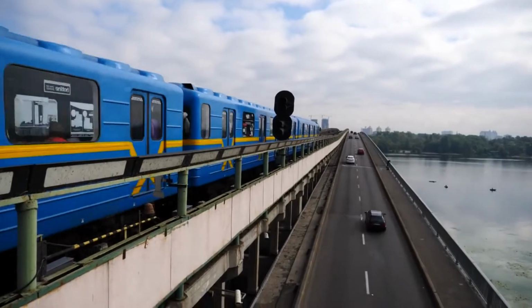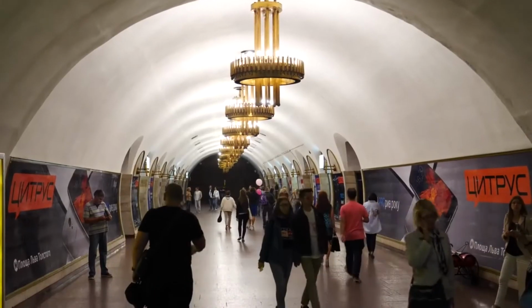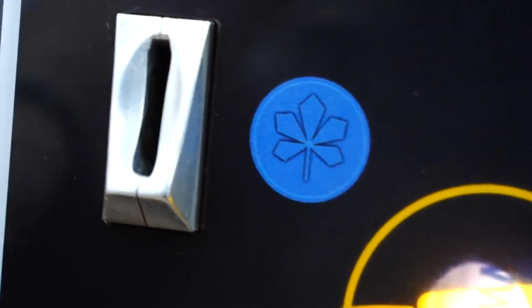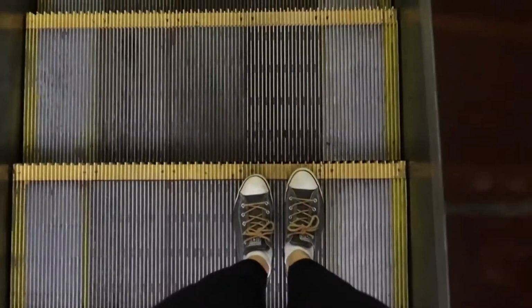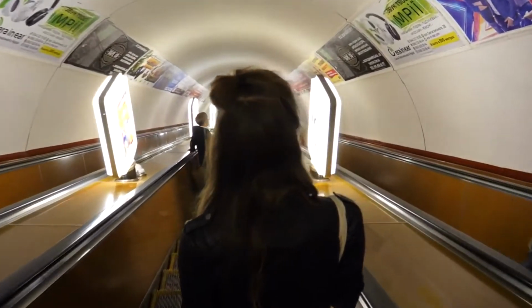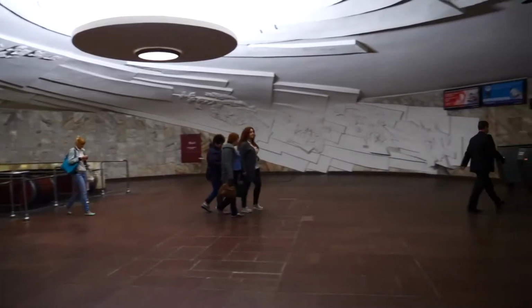Last but not least, the Kiev Metro is an experience in and of itself, with train cars that rattle and screech to an abrupt stop. Also, fun fact, Kiev is home to the deepest metro station in the world, Arsenalna, which is a whopping 105.5 meters below ground. So I actually timed the escalator ride at the metro station by our apartment, and it takes almost 2 minutes to reach the exit. So I don't even know how many meters underground we are, but it's really, really deep. We're still going.